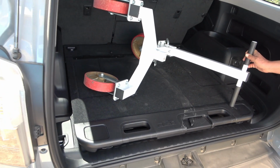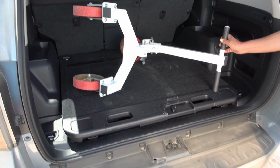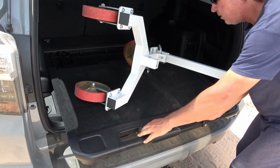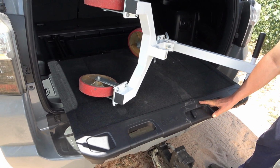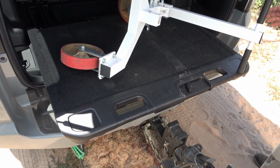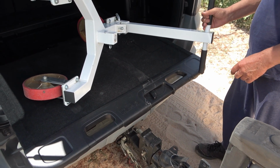Look at this cool, handy sliding tray in the back of this 4Runner. So yeah, grab one handle. There we go. There you go. Isn't that the coolest thing? That's how you haul stuff in the back. Of course, you want to tie it down. This side hooked over the edge.